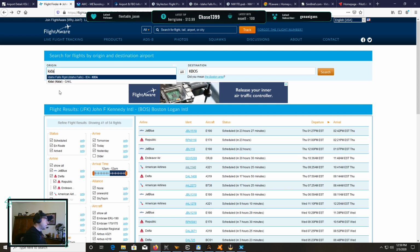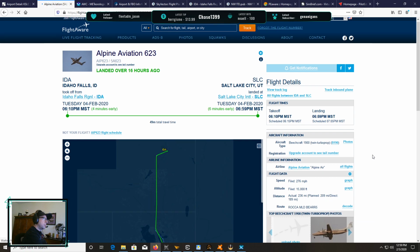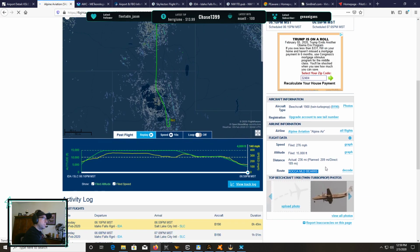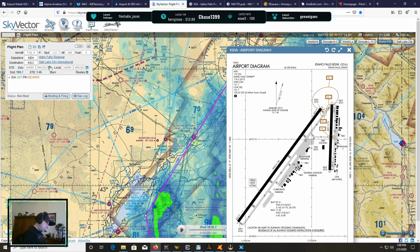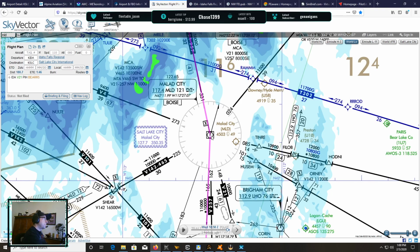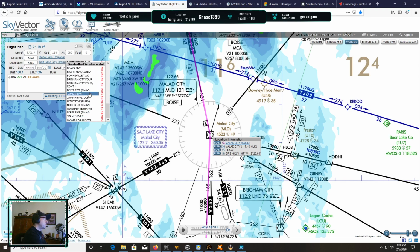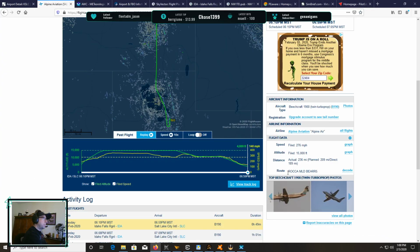Let's try where we're at right now. Idaho Falls to Salt Lake. All these are turbo. Oh, there's a B190, so let's see what he's doing. So he's doing Malad, or whatever that MLD is. What's MLD? MLD is a VOR, so you just click go, and we're crossing right over it. Malad City. So is that part of the Bear 5? Yeah, so we're going from here, so I guess you could do it either way. I'll stick with what I filed, but that's another way to do it. You can get flight plans like that. You just look for an airplane.